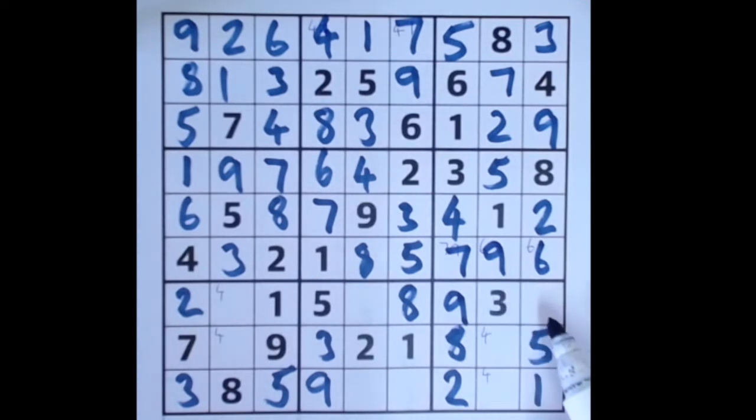This is a 7 here. We've got 7 blocking this column. Oh dear, extremely loud construction noise. 7 is okay. We've got 7s across this row, 7s across this row, 7s in this column here. So 7 is here.